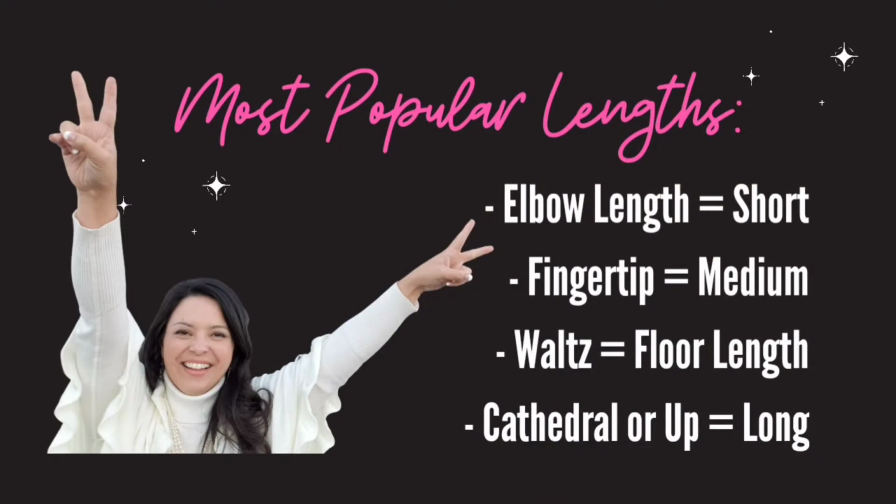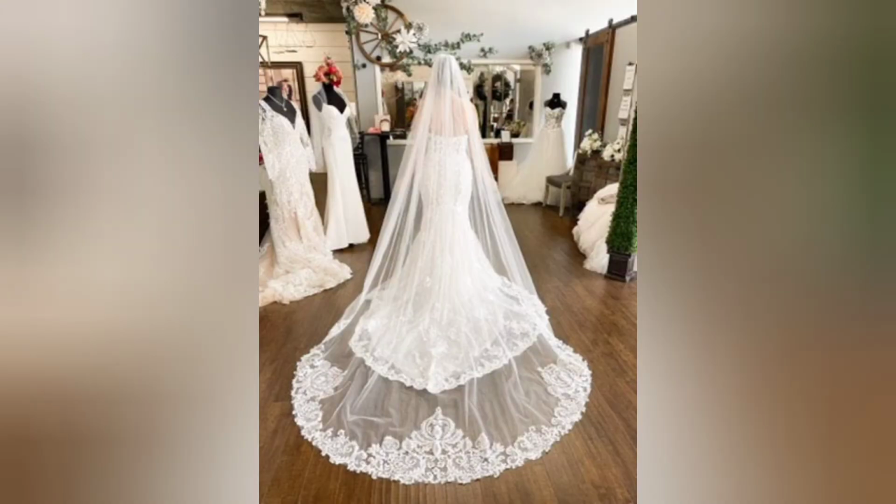Tell me in the comments if you would like for me to make a video where I actually break down measurement numbers of the different veil lengths. For this video, I'm going to keep it simple: short, medium, floor length, and long. I'm going to kind of generalize the lengths because some of them vary by a few inches, and you'll let me know in the comments if you want something more technical. If you need a starting point, we say start with the cathedral veil, which is the longest, and work your way to the shorter if necessary.